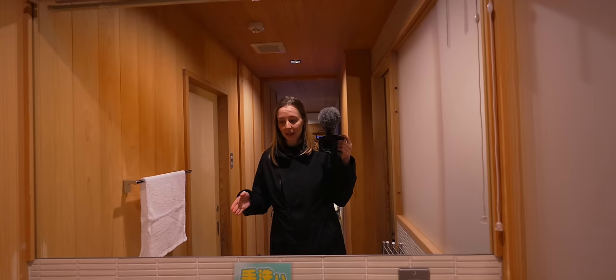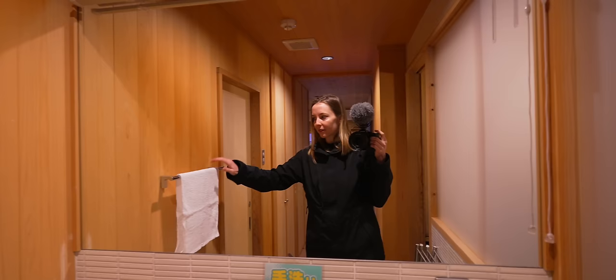How good. Apparently this place was designed by a famous architect who's not Japanese at all. He's a foreigner, his name is Alex something. But anyway, he's designed a bunch of buildings around in the countryside of Japan, so yeah. Beautiful. Good job, Alex. I love it.